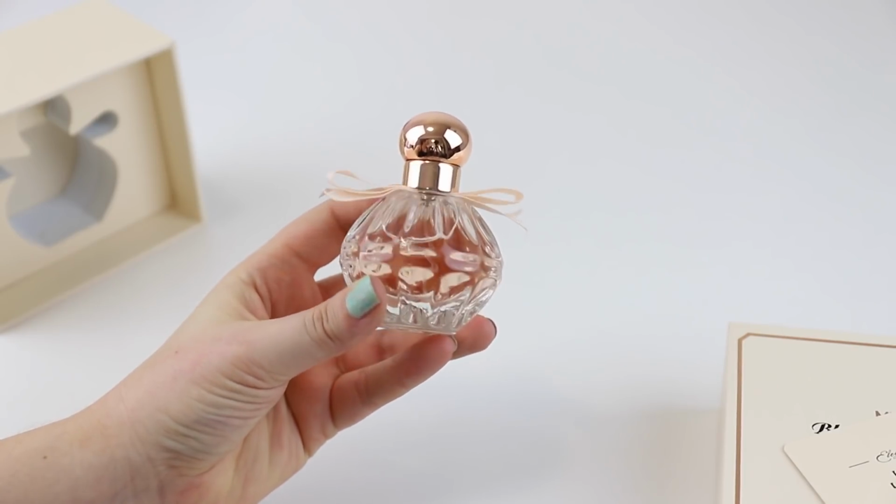Oh, it's cute. It's pretty. It's really cute. I love the packaging, and I love just the touch of the packaging. It's got the notes in there as well. It does. So this is an elegant floral. Top notes, peach and orange. Middle, gardenia and jasmine. And dry down, vanilla and musk. Ooh. So there we go.